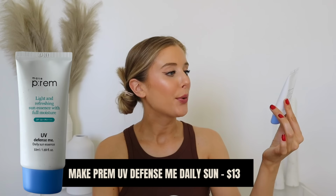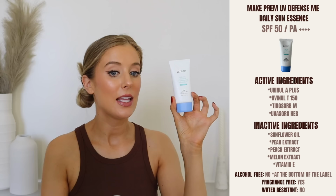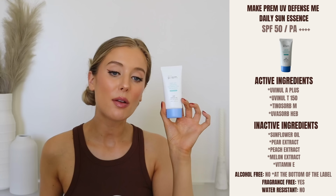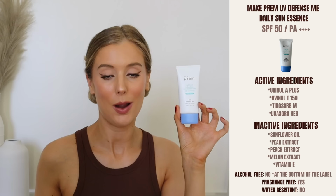Next, we have the Prem UV Defense Me Sunscreen. This only has next generation chemical filters, including Uvinyl A+, Uvinyl T150, Tinazorb M, and Tinazorb S. Inactive ingredient highlights include sunflower oil, plant extracts like pear, peach, and melon, and vitamin E. I want to eat a pear, peach, and melon right now. This is fragrance-free, but not water-resistant.